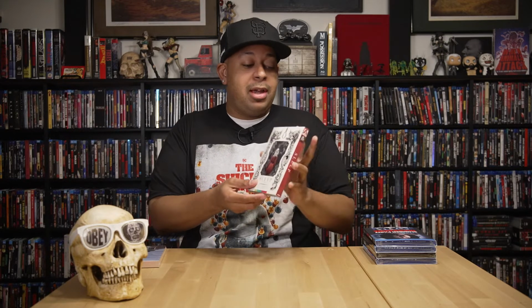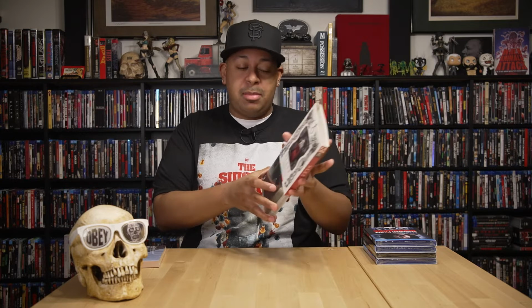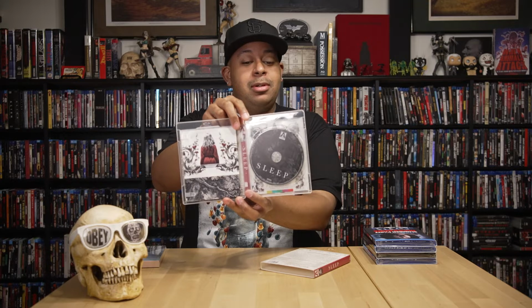And they did a really good job. Arrow released this one, and I got this on Amazon. It's like 27 bucks, I think. And yeah, it has a cool different cover on the inside. It has a reversible cover. It has a cool poster and a little booklet. Yeah, I like this. This is super cool. I like when Blu-rays come with cool editions and stuff like this versus just a case and a disc. This is great. And there's hella bonus features, a lot. But this is really cool.